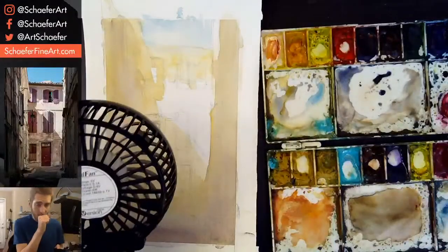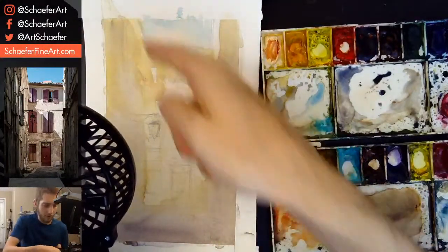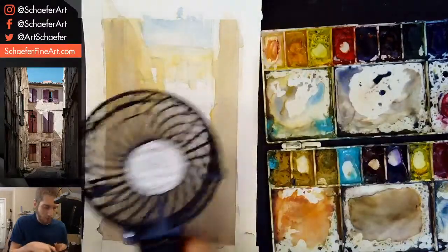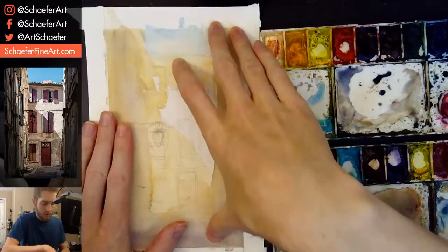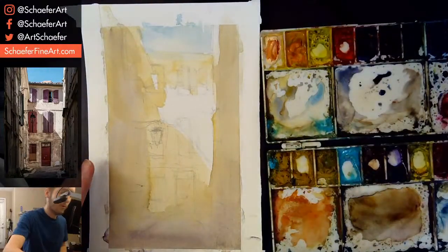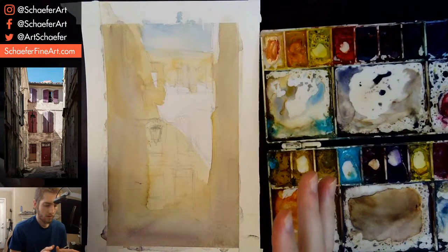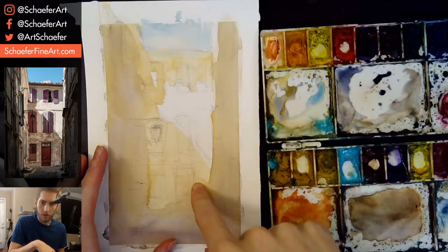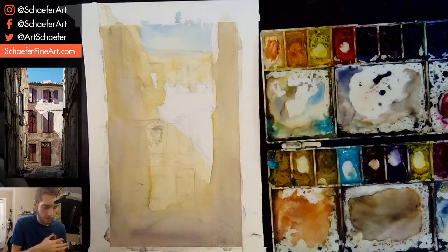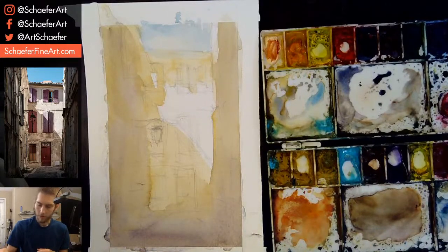But sometimes things aren't straight in real life. Things can be at different angles, and if this wasn't straight, it could be jagged and have all these weird things happening. But for the most part, most architecture is just straight. So this is our first layer, folks. Now we can focus more on the shadow areas, the darker areas, because a lot of this we'll just leave to be yellow ochre. Some of this we can get a little bit darker, maybe cool it down, but mostly we'll just leave it. I'm trying to figure out where to go from here.